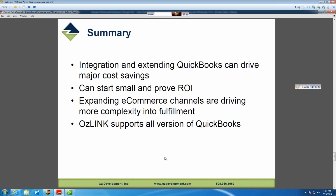And then a very rapidly growing solution is QuickBooks Online. Some of the capabilities are limited for QuickBooks Online, and that's simply around some of the integration options for QuickBooks, and we just see a bigger base in the desktop. But QuickBooks Online is certainly an up-and-coming solution that we can integrate with as well.